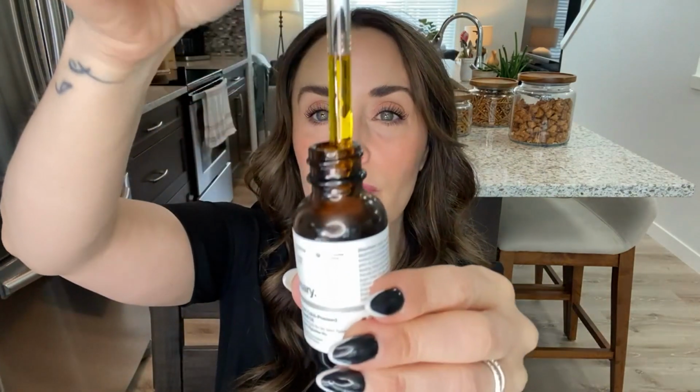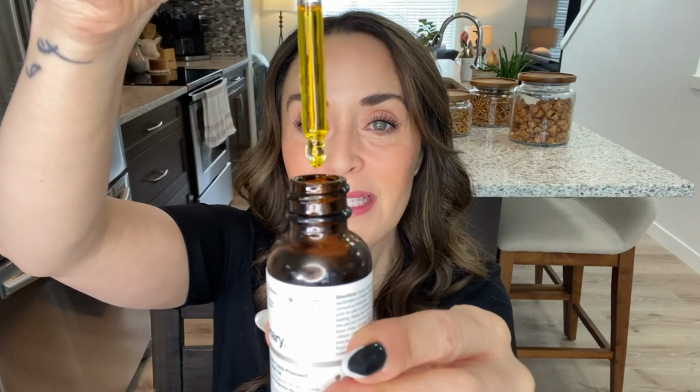This rosehip seed oil is so beautiful. It is kind of this amber color. It does have a slight rose scent to it, but it's like a true rose scent. It's not like artificial rose fragrance. And it is an absolutely beautiful, light, thin oil. Yeah, I do get a subtle, subtle rose scent with it.